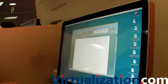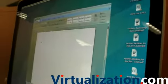So this is our windowed mode again. If I go into what we call Coherence mode, Windows disappears. Okay. And now I can work. So this is Microsoft Word for Windows, just sitting here like a normal Mac application. I can minimize it down to the dock. I can bring it back. I can type inside of it. I can open up other applications like PowerPoint for Windows.